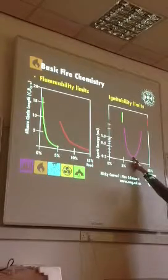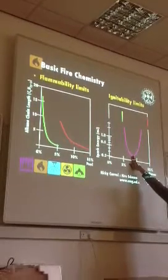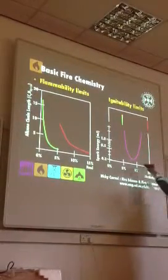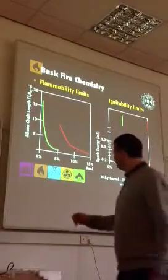And so, round about here's the stoichiometric mixture. It needs the lowest amount of energy to ignite it. As we go away from the stoichiometric mixture, you might need a different amount of energy.